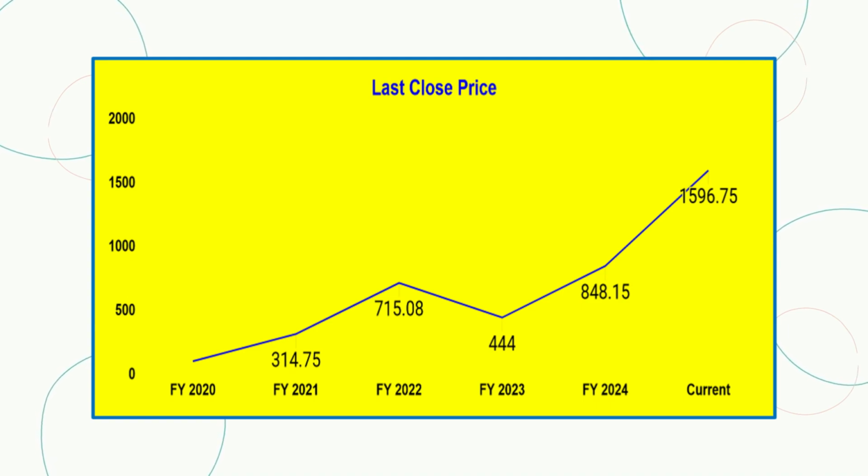Currently, the last close price has reached 1558, marking a notable increase and demonstrating strong investor confidence in CDSL. This trend highlights CDSL's growing market value and resilience, with an impressive recovery and growth in recent periods.